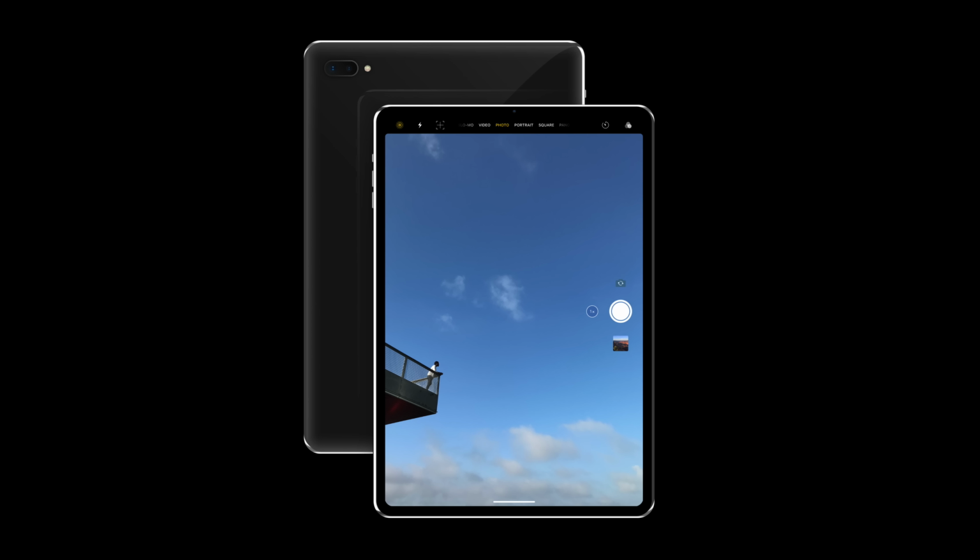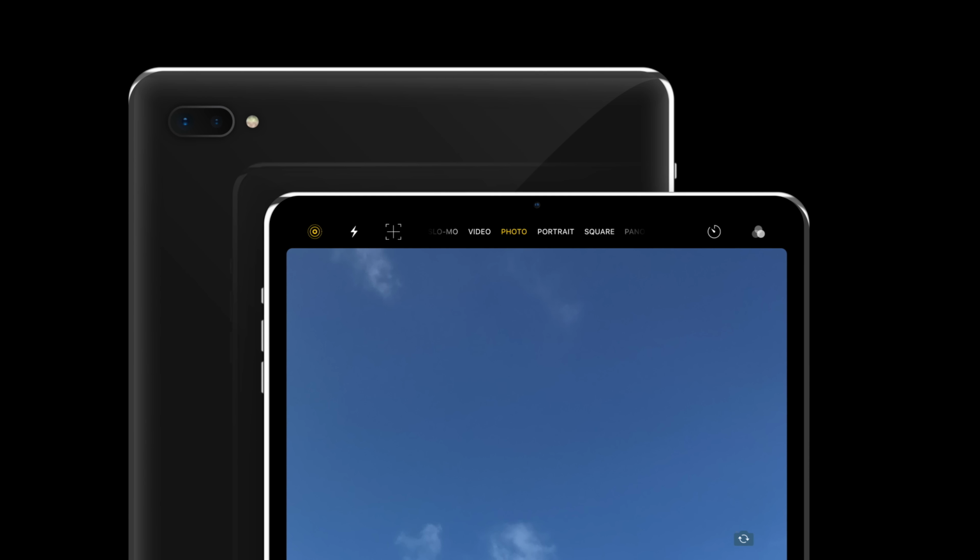I think that would be really cool. Yes, it would encourage people to shoot photos and videos on their iPad more, but at the end of the day, it's just someone being creative, and I think that's a good thing in the first place. Having a dual camera setup on the new iPad would be so nice. I don't think Apple's ever going to do it. I don't think this is realistic. In fact, I think this is probably the most unrealistic part of this concept, but I still love it all the same.